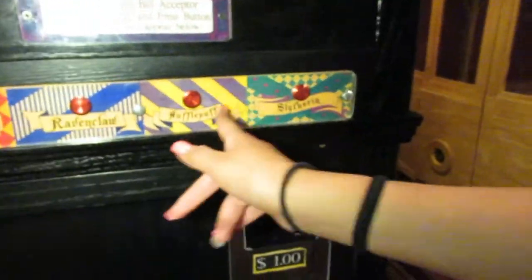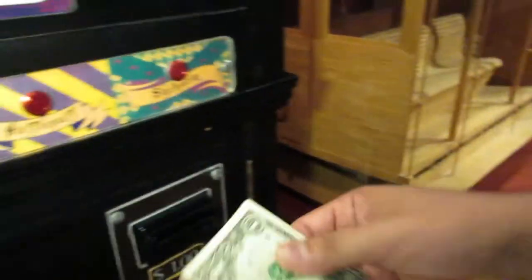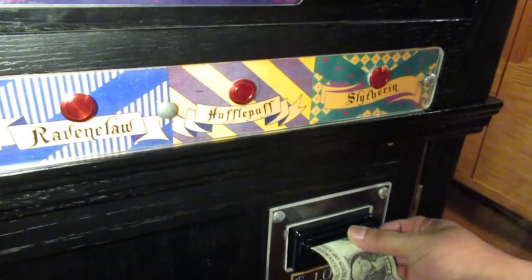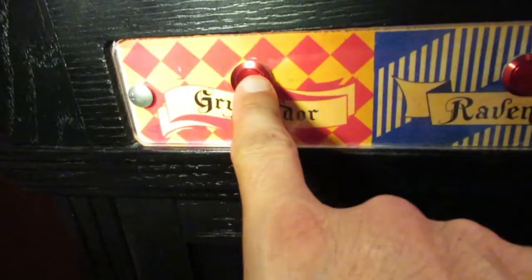What are you? I'm a Slytherin. I'm not sure. Okay, I think I'm a Ravenclaw. Slytherin. Let's get this. I don't know what these mean, but I think we're gonna go with the first one.